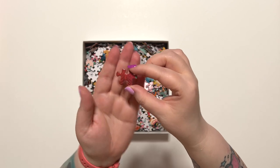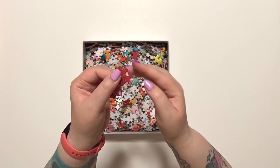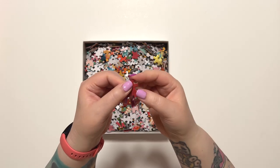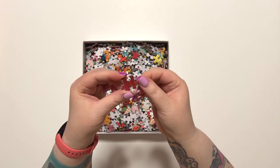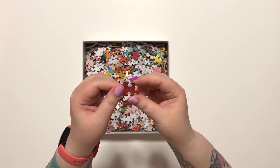And something interesting is that the edges have almost a little bit of a beveled feel to them. So all around the edge, instead of it just being very straight, the hard top almost feels like it curves over a little bit. So it feels nice and looks like good quality. It just looks like a nice jigsaw puzzle piece. So definitely excited to put this puzzle together.